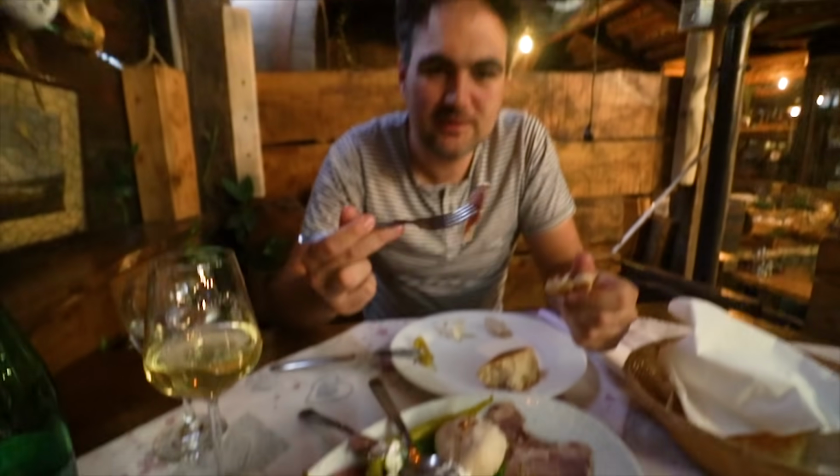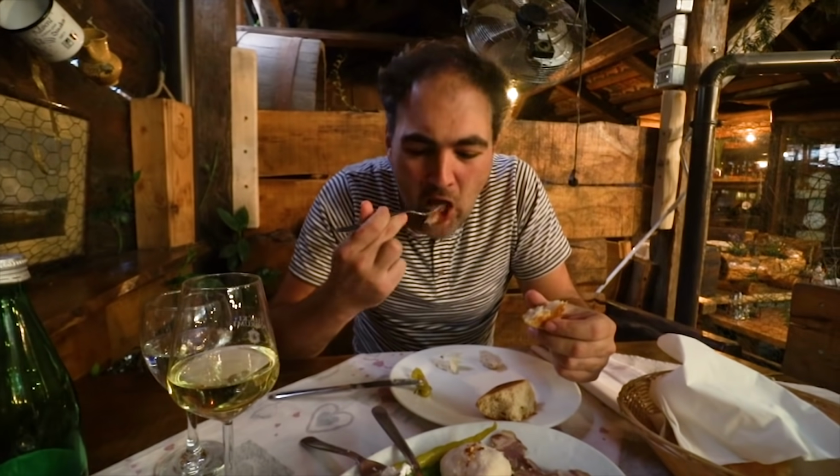We're gonna have a cheeky little piece again. Now for what I guess is cream cheese. Cream cheese is super popular here. They eat it here a lot. It's got a really nice flavor to it. Very fresh. And really creamy as well. This is really good.